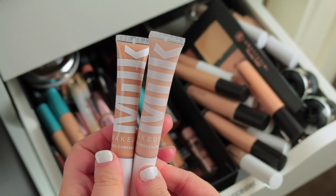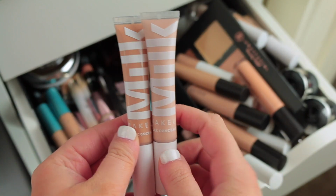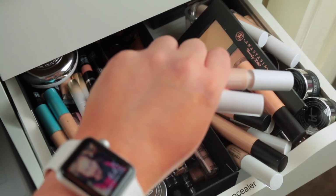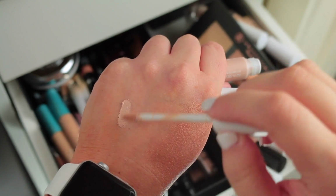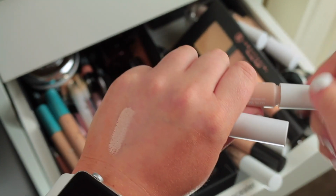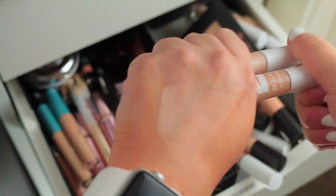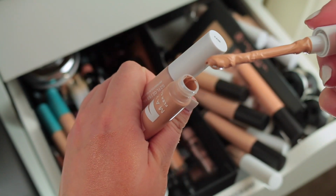I've got these two Milk concealers. This one is in Fair and this one is in Light. I feel like this is another range, like It Cosmetics, where the Light is actually not that light. That one is Fair. I feel like in another range that would be more like a light. And then this one is Light. I feel like this one looks more like a medium.